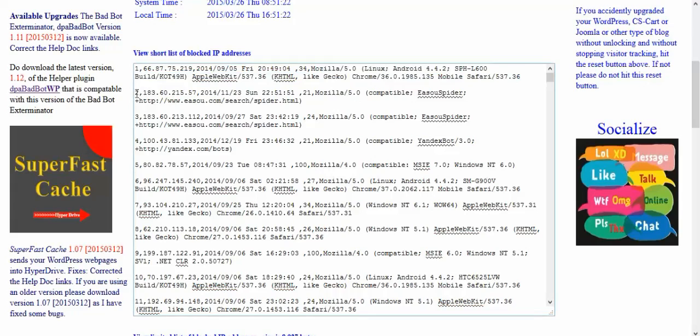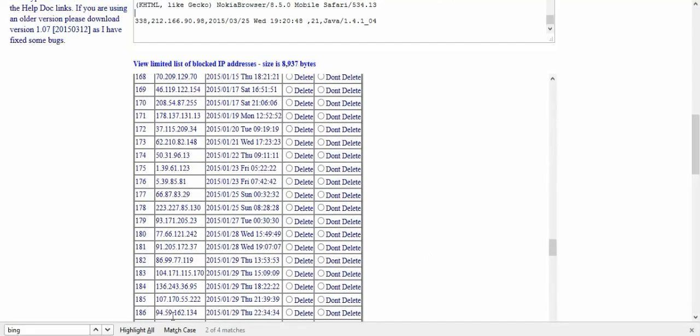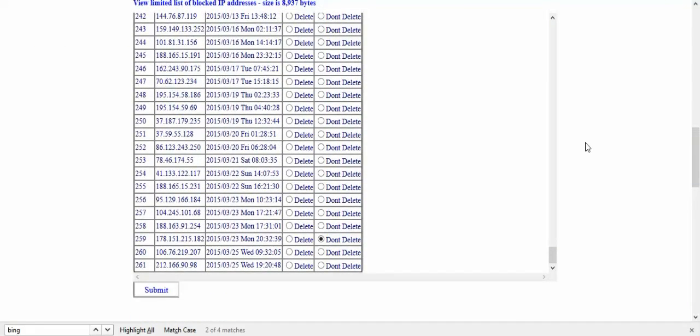This is the second guy blocked. It turned out to be a spider. To date, 338 bots were blocked. Hackers, bots, and so on were blocked. That's quite a bit. Now here it shows you the current blacklist of hackers and bad bots and the date when they last came to attack. So you can see here 2015 March 23rd, Monday at 8:32 GMT time. Now you can delete this from the list if you want, if you suddenly think it's your friend and not a bad bot, and click submit.